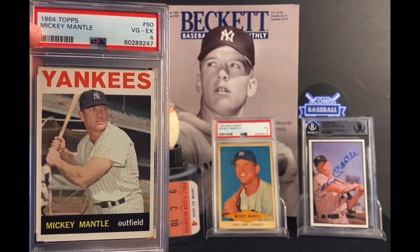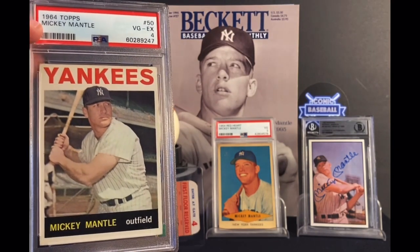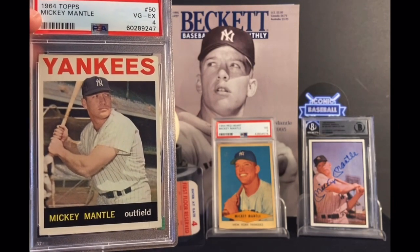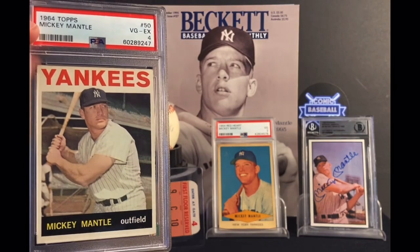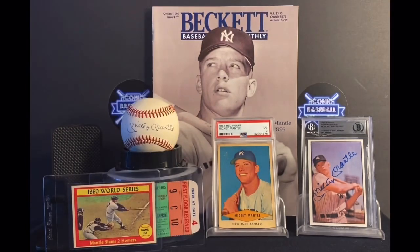And I like the simplicity of the '64 Topps design. It's not showing off, it's nothing too fancy. It's just team, a beautiful pose, photo, name, and position. That's pretty much it. So it's kind of a no-nonsense, mid-60s, later career Mickey Mantle card. And this was the first one I ever owned. So that's why it's special to me.